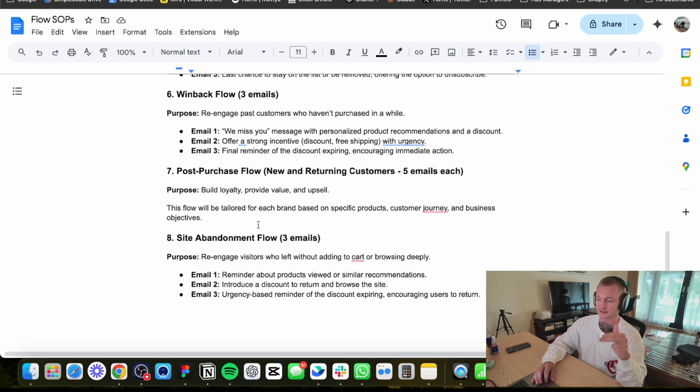Post-purchase flow is going to be slightly different for every single brand, but that's why I've left this completely empty. What we're trying to do here is build loyalty, provide value, and more importantly, upsell. I see a takeover from a bunch of accounts where they never try to upsell in the post-purchase flows. Why? That is the main thing that you're trying to do with email marketing, retain the customer to try and get them to buy again or buy a different product. That's what you're trying to do here.